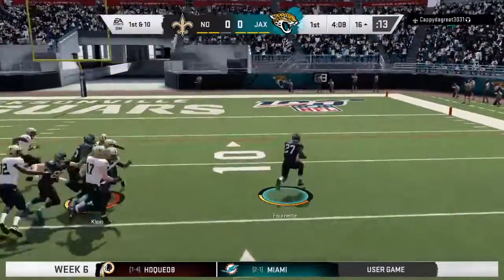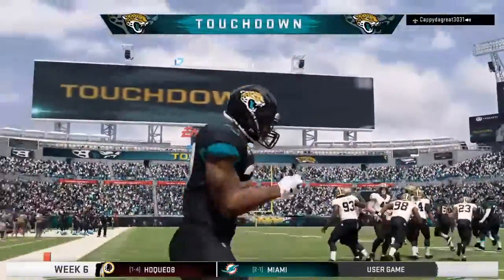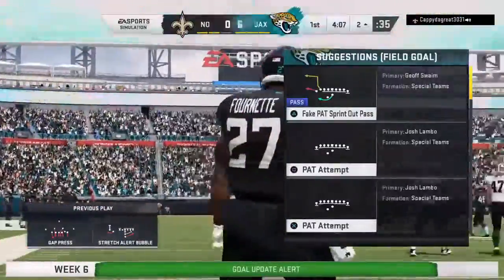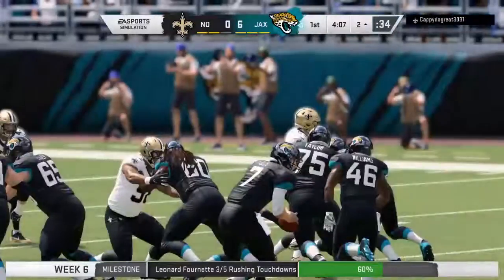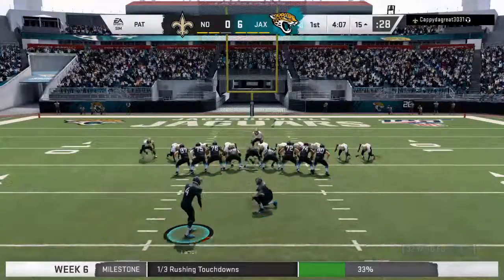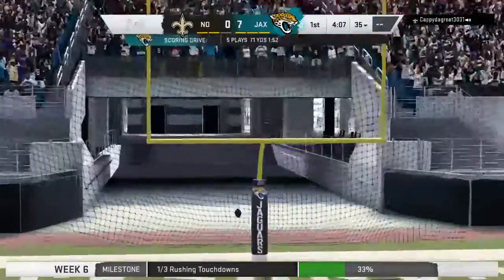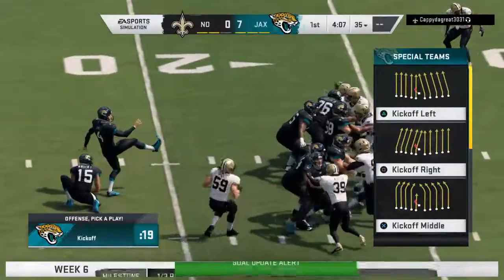Fournette, a first down carry. Into the secondary again. And he takes it in. Touchdown, Jacksonville. Leonard Fournette, his third touchdown now on the year. And they are able to strike first here on their opening drive. Extra point tacked on by Lambo. And that makes the score 7-0.